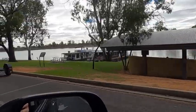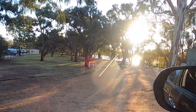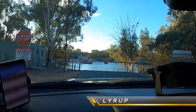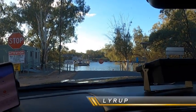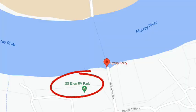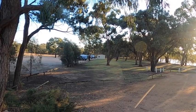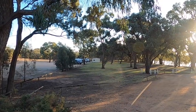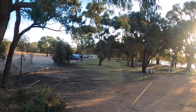Howdy. How are you? Free camping on this side. And you can catch the ferry across to head back to Waikerie. Doesn't look like a bad free camp, does it? Really? Wonder how long you can stay there for. A bit of lawn and stuff. Yeah, interesting. Makes you wonder if that shelter is like a bit of a camp kitchen and stuff. Probably is.